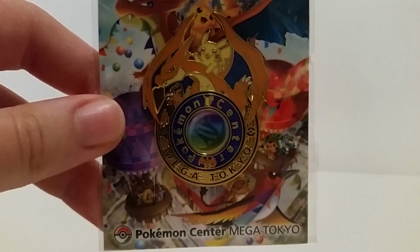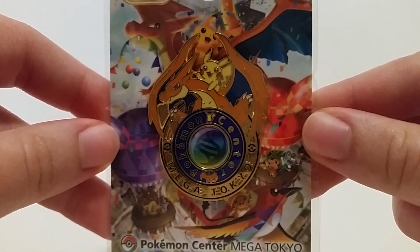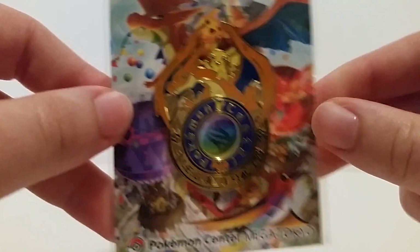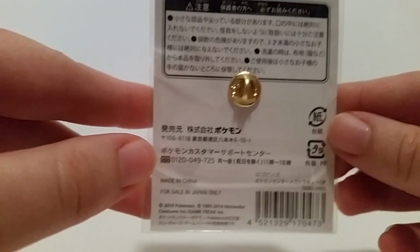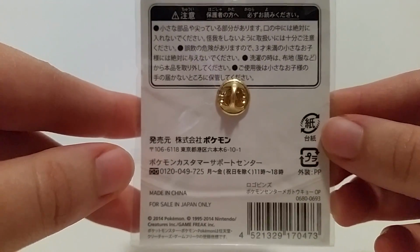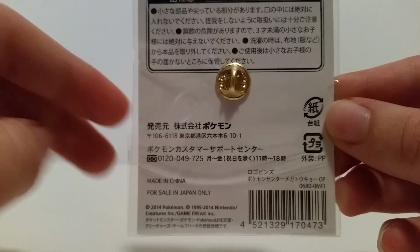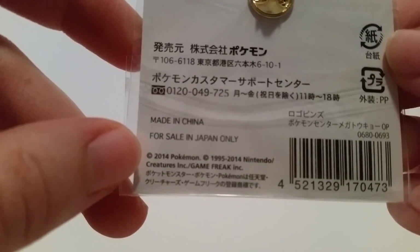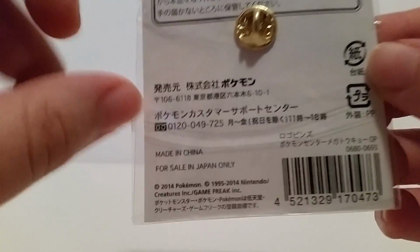I'm not going to take it out of the package because I do like to keep my pins and other small things inside their packages so that they stay nice and not dusty, because it is hard to dust those things. But so here's the back in case you're curious. It's got some Japanese writing that I cannot read, and then the pin back is just a normal pin back. It doesn't have a Pokeball or anything on it. And then it says 2014 Pokemon, 1995-2014 Nintendo, blah blah blah, for sale in Japan only.